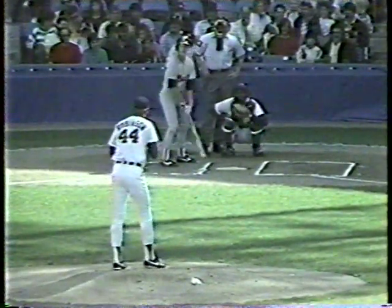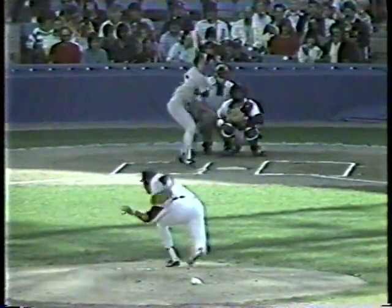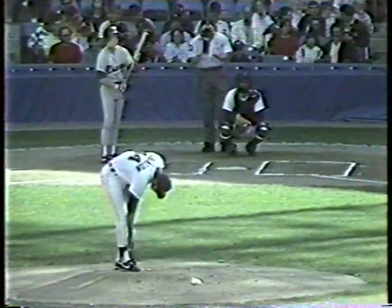The Tigers in their 5th game of the year with Chicago, and the White Sox have yet to win one. Last night, Detroit posting a 3-1 victory. Might have been that split finger right there, but it's 3-0. Rick Reed is the plate umpire, calling the balls and strikes.